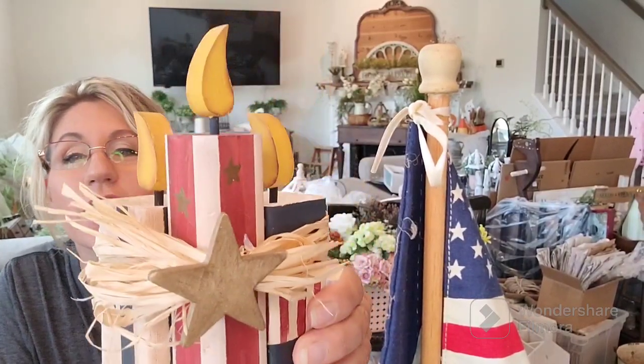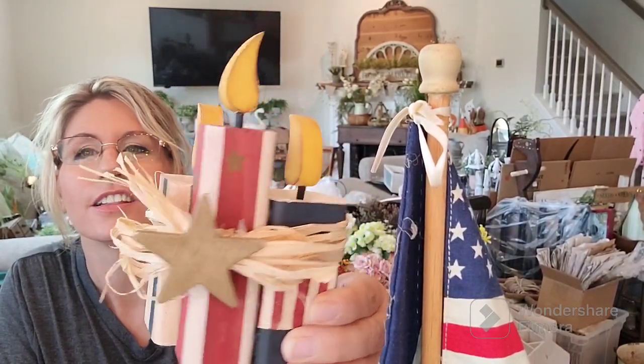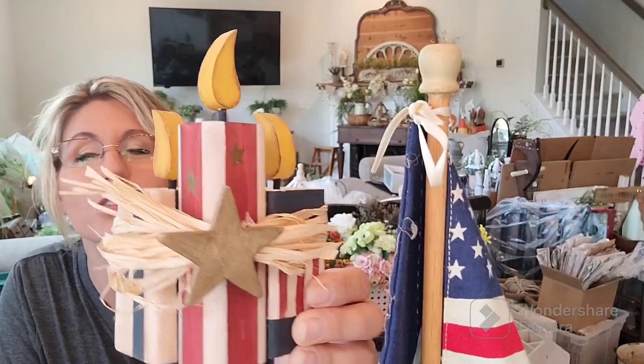So I figured, you know what, when I go up north, I have to look for this type of decor and stock up on it. So obviously I've just missed 4th of July. We were up north for 4th of July. But I picked up a bunch of cute things for next season for Memorial Day and 4th of July. Look at how cute. Look at those flames. It's all wood. It's so adorable.